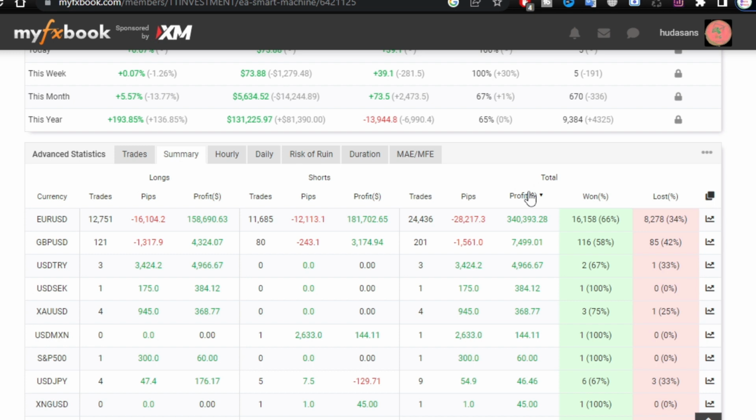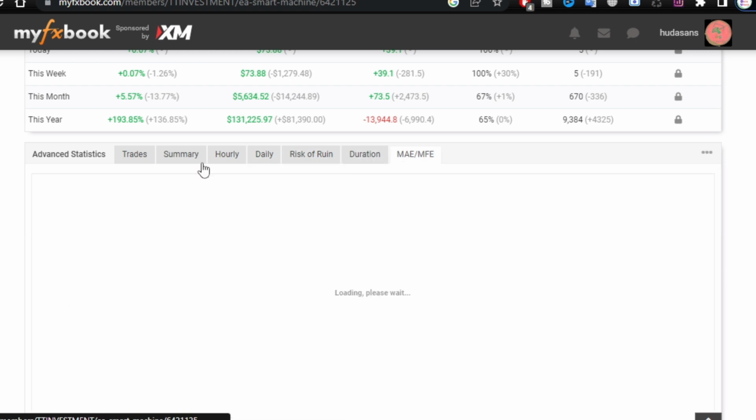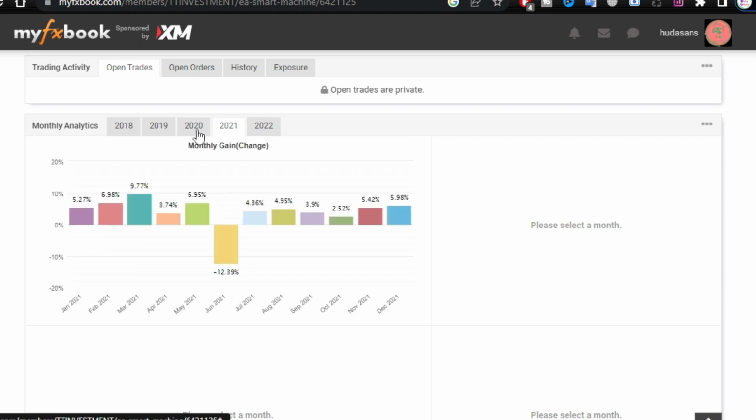You can also see here the results of the best pair summary: Euro to US dollar and second pound sterling to US dollar. And for other information you can pay attention to the hourly, daily, risk of ruin tabs and others. In 2022, from December to January, you always get profits without any minuses. For 2021 there is a minus in June. I will also show previous years. You can pay attention to this.